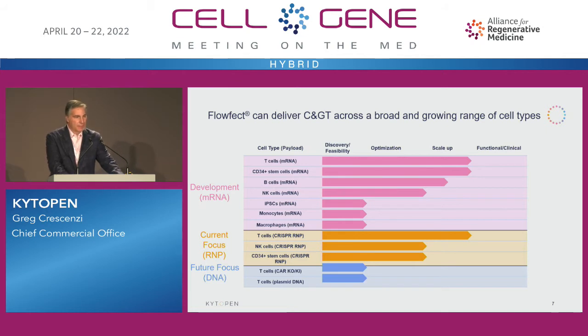In the early development of the technology, we used readily available biological materials. So we started with T cells and GFP-labeled mRNA. Once that was optimized, we went down a variety of cell types, and you can see them there, and then moved both to RNP and DNA. What we later found was that the way we were operating the system was actually optimized for mRNA in particular.